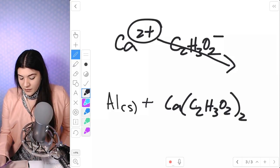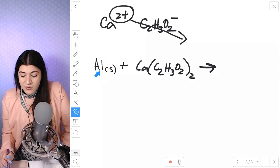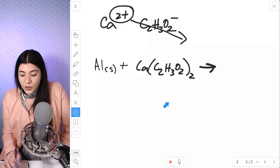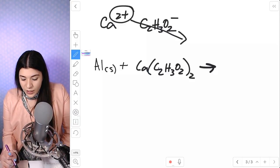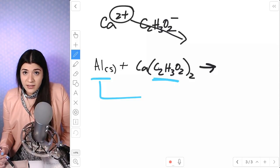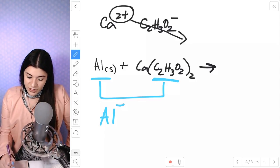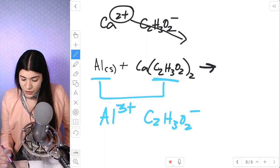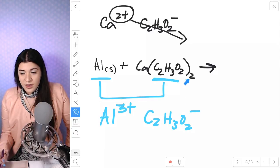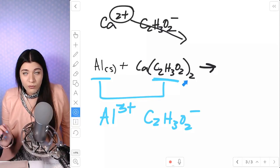With single replacement reactions, all that's happening is that we're going to swap our metals. Instead of calcium being here, on our product side the aluminum will switch and combine with this acetate, and then calcium will be on its own. Really, it's these two that are going to combine to form our new product. Aluminum has a +3 charge, and we said acetate has a -1 charge. By the way, this 2 out here does not come down. That 2 subscript was only placed there to balance out this entire acetate compound with calcium. That's the only reason this 2 is there.